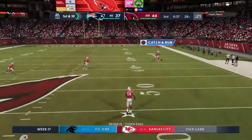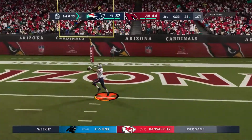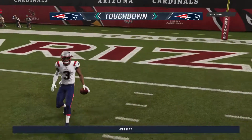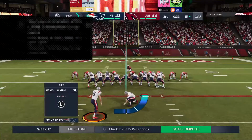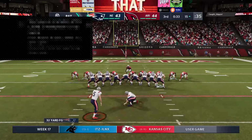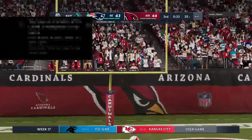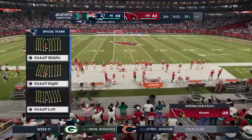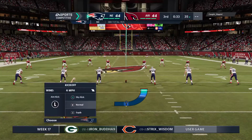And he'll let this one go deep for Chark. He's got it at the 15. And he'll take it into the end zone for a Patriot. DJ Chark, 72 yards. And the Patriots are within an extra point of tying this one up. And that will tie our game here in the third quarter. That ties the game. Daniel Carlson.